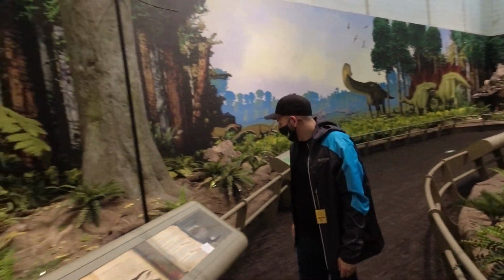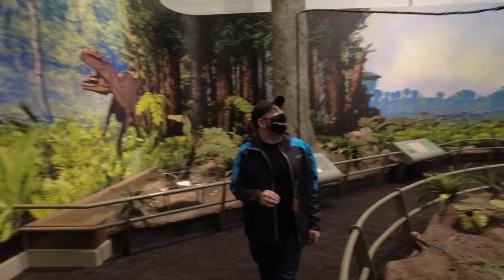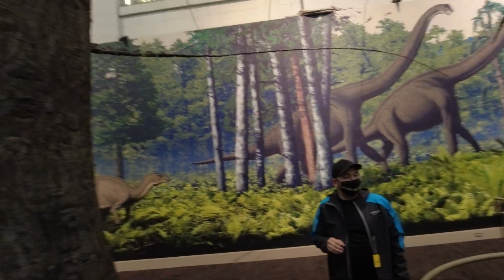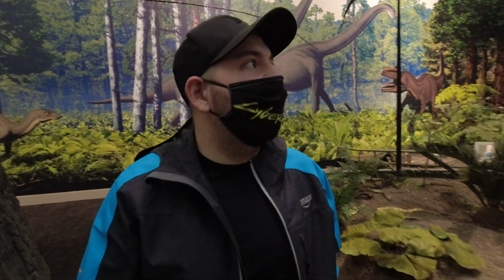Wow. They really got some neat stuff here, guys. Just look at the detail and the level of these fossils. Like Michael said, I think some are fixed and some are obviously replicated, but some of these are just astonishing bones.